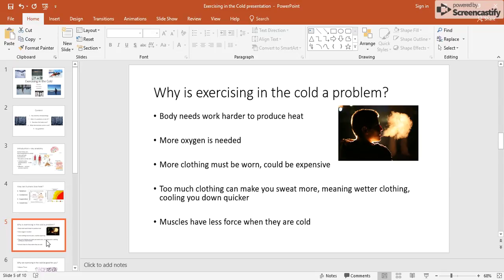Clothing must be worn when exercising in the cold to keep body temperature regulated. However, if the clothing is too restrictive, then more energy will have to be expended and you would have to work harder. Muscles have less force when they are cool. Muscle shortening velocity and power decrease when muscle temperature is lowered. Muscles can fatigue when running a marathon or working out for a sustained period of time. Therefore, muscles are not moving as fast, and metabolic heat loss levels will increase, cooling the body temperature down.